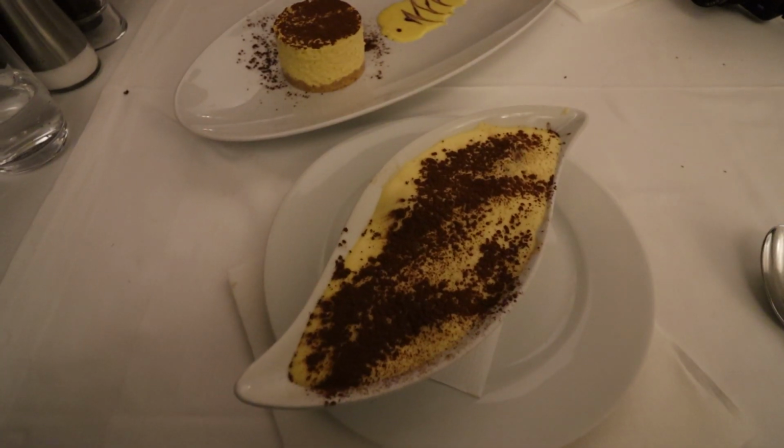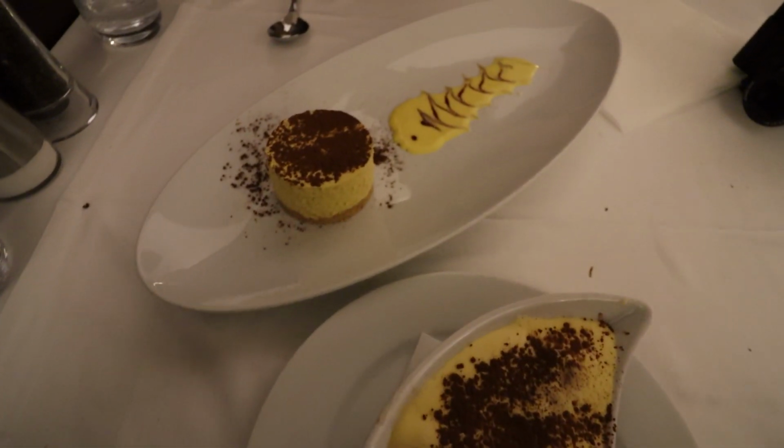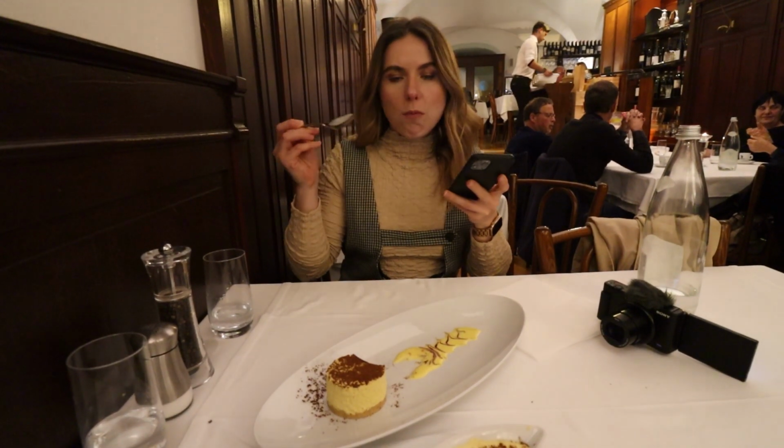This splendid dinner wouldn't be complete without dessert, so we opted for the classic tiramisu and the pear and rum Bavarian cream filled with chocolate. This sparked our interest and turned out to be an excellent choice.